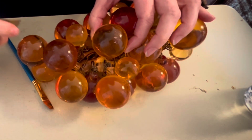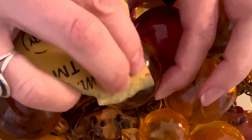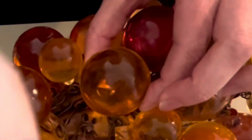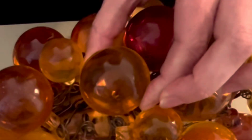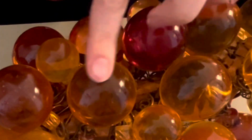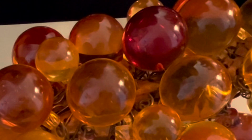Oh, and then there's some down here too. Okay. See, now I'm getting addicted. I gotta slow my roll a little bit. Okay. Get that oil on there. I mean, I bet on camera that looks really good. I can barely see any damage in person. This is actually working really well.